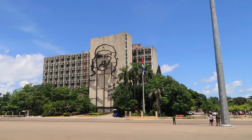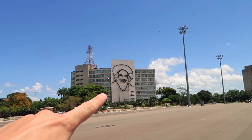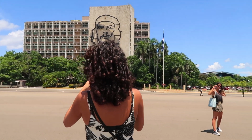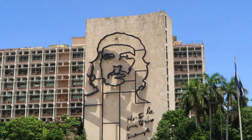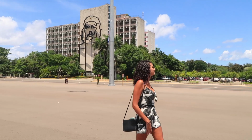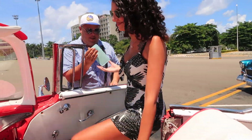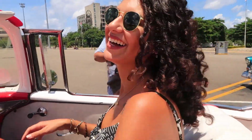So we're making a quick stop, I think like a 2-minute stop at Plaza de la Revolucion. Not sure if I pronounced that correctly. It's where you have a big image of Che Guevara, so I'll show you that now. So here it is, that is one of the iconic images of Cuba. And then over there you have Fidel Castro. Now we're driving, Carol. Time to drive.